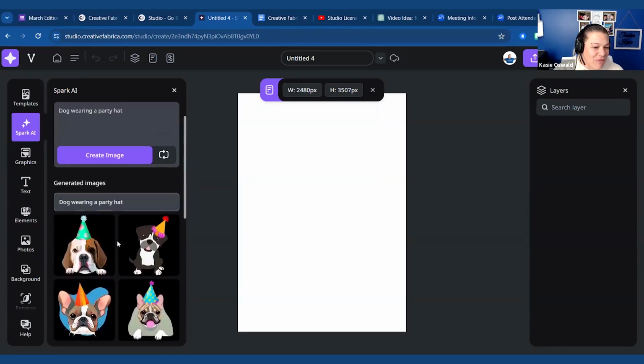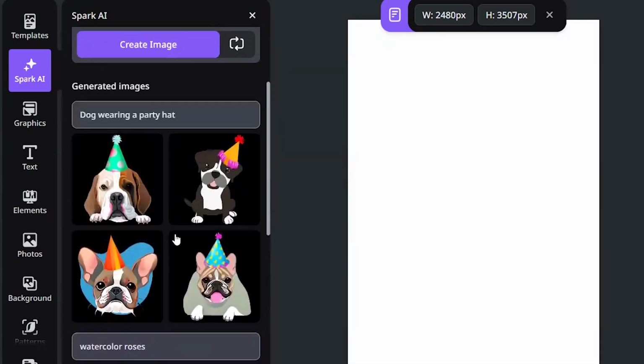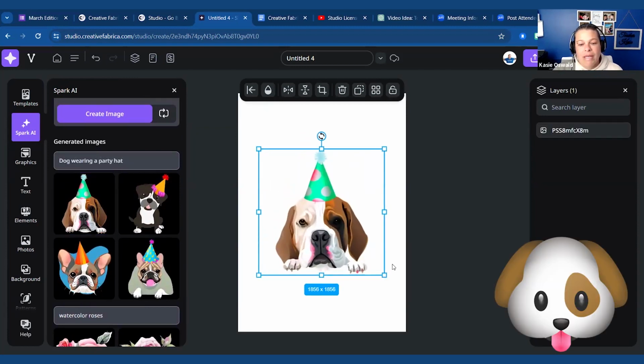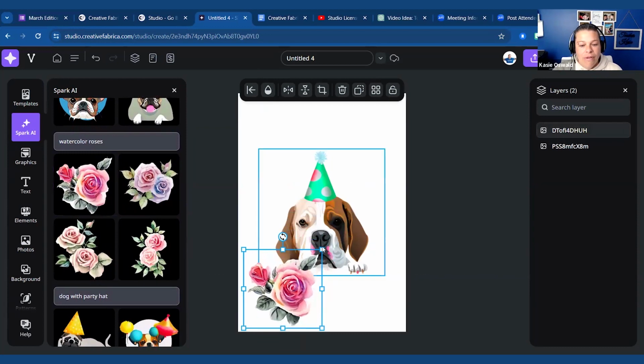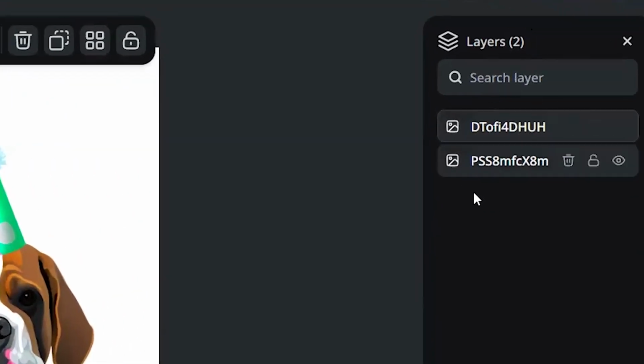All right, so dog wearing party hat. Here's what it came up with for me. So cute. You can see I've looked up other ones in the past too. So I might choose to use it to make one. Look how cute. Maybe I'm making a birthday party invitation or something. I've tried watercolor roses just to see how those would come out. Perfect. So cute.